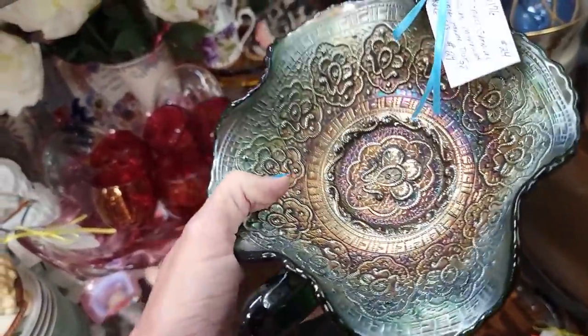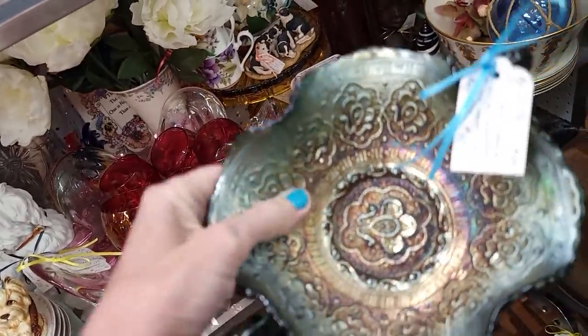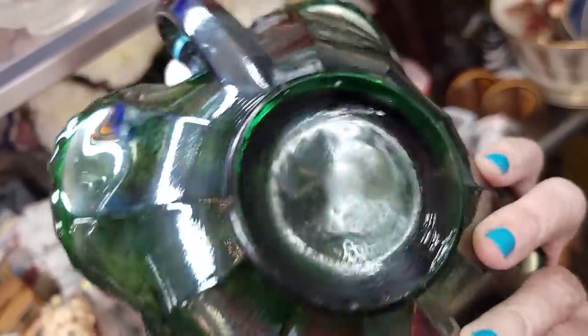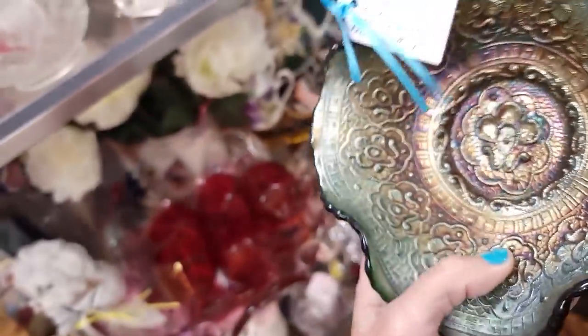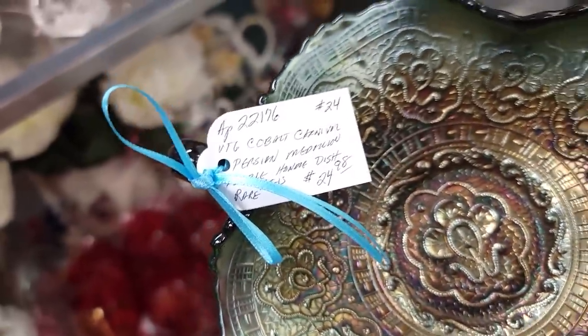Okay, I am back in this booth taking a peek at this piece of carnival glass. Now, what's very interesting is they have called it a cobalt. It's definitely not. It's green. With carnival glass, you always go by the base color, and there's no denying this is green. It's like an emerald green. So they're calling it cobalt, and it's not, and they're saying it's rare.